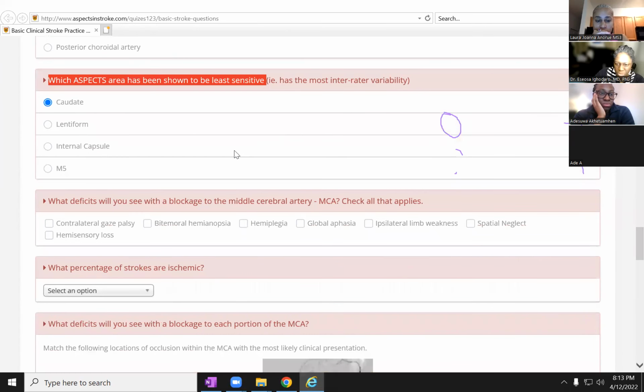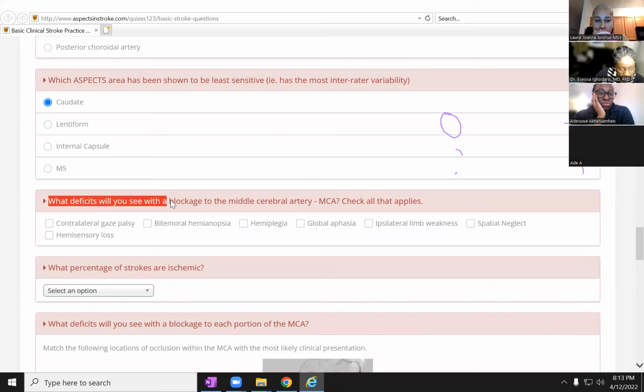So to give you guys perspective, which deficits will you see with blockage? Oh, we talked about this a lot. Middle cerebral artery. So what do you guys think? I particularly like hemiplegia. Are you guessing? Okay, let me go through here. Remember, we walked through it. You know that the MCA. Oh, it says check all that apply. Oh, I love that. Okay. Look.